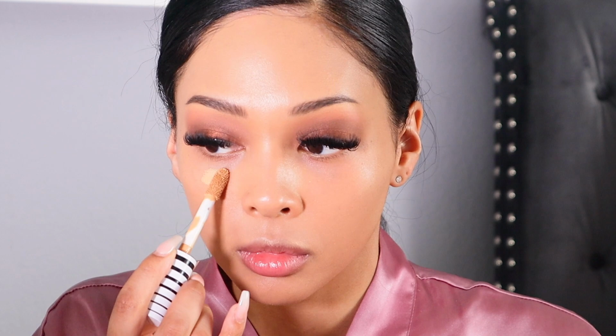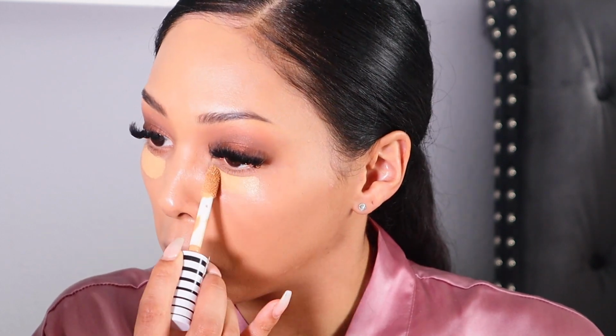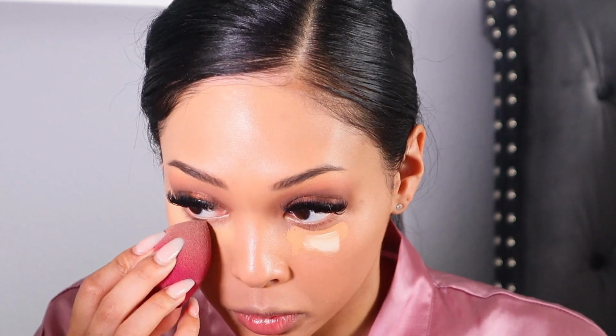Now for the under eyes, I'm using the exact same concealer that we use on top of our lids to just conceal in the middle of our under eyes, and I'm just topping it off with some white concealer by NYX. I like doing this just because it brightens my under eyes way more, and I feel like it just balances out the look, especially since we do have a smokier eye on top.